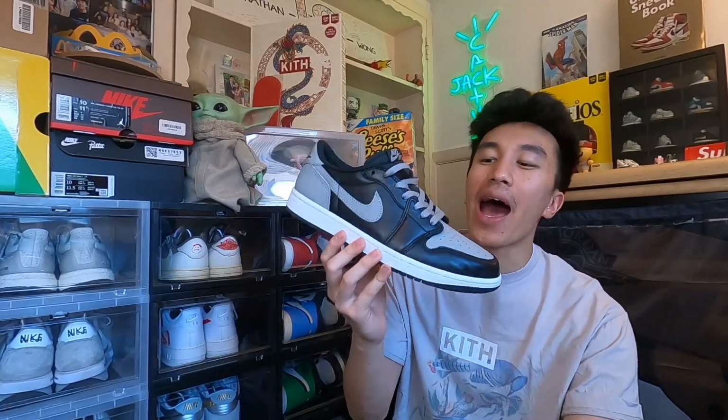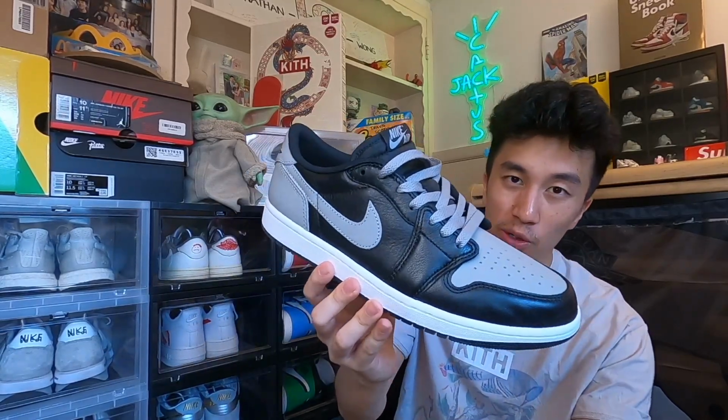You know, if it wasn't for that, I think this sneaker would be flying off the shelves, but not a lot of people want to pay $140 for a pair of Jordan 1 Lows. I'm one of them, but I got this for a super steal, so I cannot complain about that.